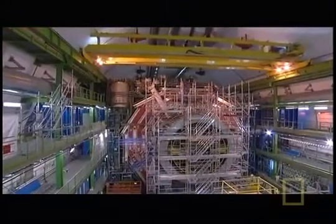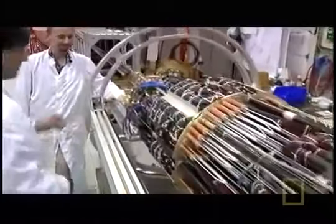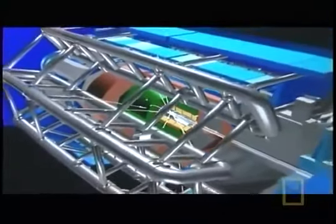Building the detectors is tough, but it's only part of the challenge. The detectors need something to detect, and that means collisions. The collider itself must be ready to take on the speeding particles. It's the most exciting part of the project for Alan and Bob.